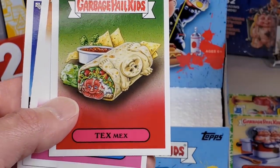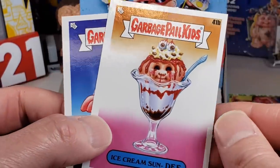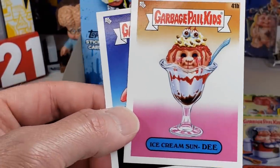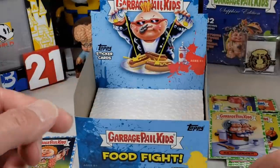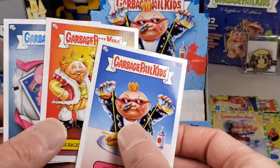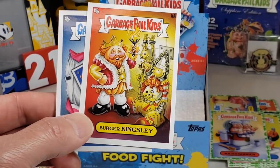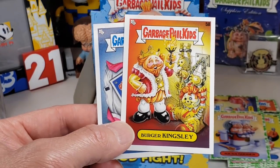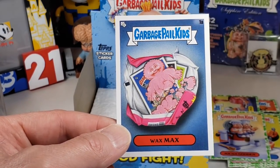There's three of them I set aside here that are my favorites so far. Tex-Mex. Ice Cream Sundae. And Boiled Bonnie is the last one. So, guys, here's my favorite so far. My favorites out of this set so far are Hot Dog Dave, I'm digging that one, Burger Kingsley, I'm digging that, and Wax Max, I'm digging that.